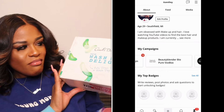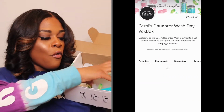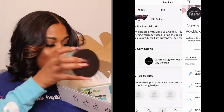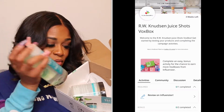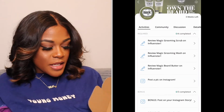So I just want to get right into some of the products that I actually received. I have a Carol's Daughter Wash Day Delight hair kit, and basically this is a full product set of the Wash Day Delight line. This is the jelly to cream conditioner, and then I received the Wash Day Delight water to foam shampoo, and I have already used these products. I am still editing the videos that I did for these actual products.